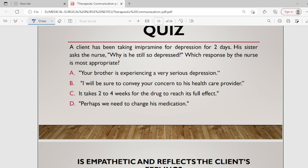Now, in these questions, giving the right information is the technique that we need to use here. This client is taking antidepressants. Imipramine is a tricyclic antidepressant. If you've not heard of tricyclic antidepressants, I want you to visit my videos on tricyclic antidepressants for depression. This client has been taking antidepressants for 2 days. His sister asks the nurse, why is he still so depressed? Which response by the nurse is the most appropriate?